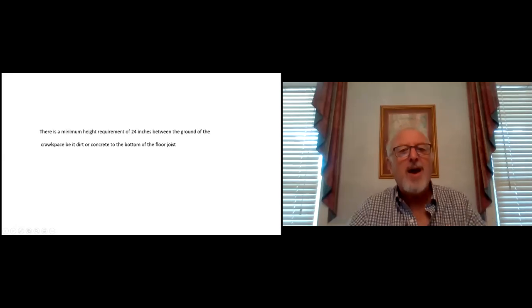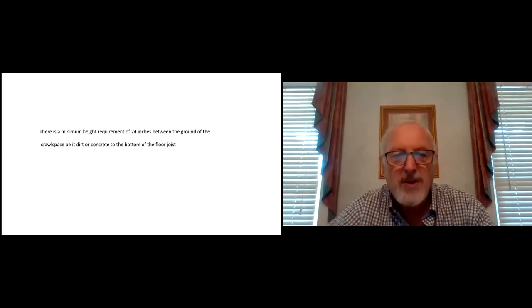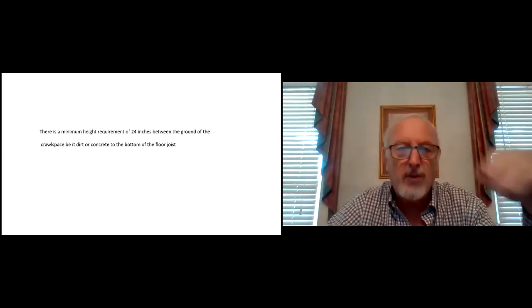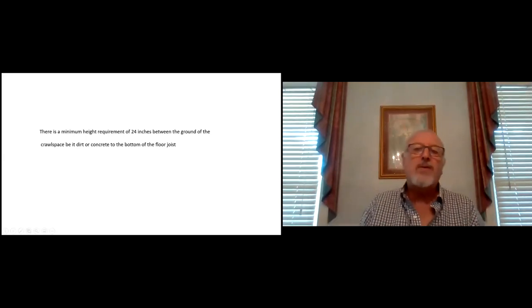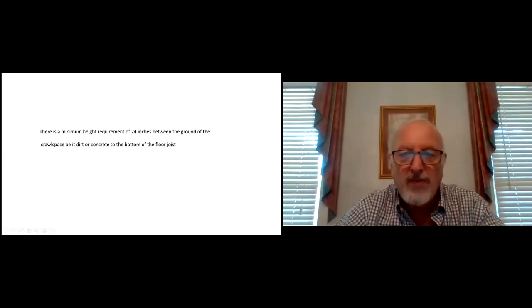So the minimum height requirement is really 24 inches between the ground, so it doesn't matter if it's the dirt or concrete, and the very bottom of the floor joist. So that is the requirement for us to access that to go through. So just bear that in mind when you have an older home perhaps, or even some of the newer construction. If it's not done to code, or if it's not done correctly, you will not have that 24-inch height.